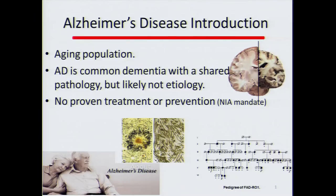So it won't be a surprise to many of us in the audience that the U.S. population is aging, and particularly the post-war baby boom is now well into their 70s and 80s. And with that aging comes age-associated chronic disease, particularly dementia, especially Alzheimer's disease. So Alzheimer's disease, as it says, is the most common dementia.